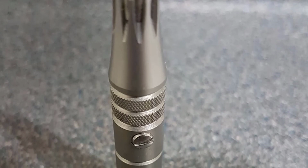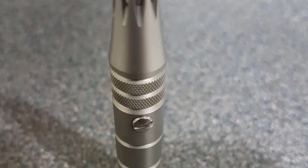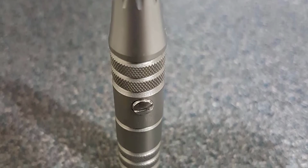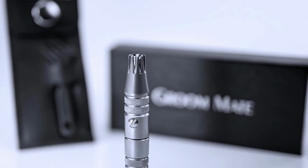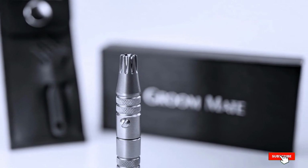The speed of operation is its primary drawback. Getting an effective and complete trim with this product is more of a meditation than an efficient process. What takes under a minute with a powered version might take 10-15 minutes with the Groommate.